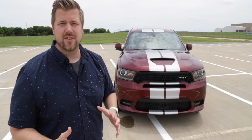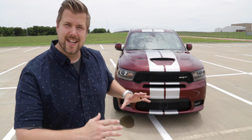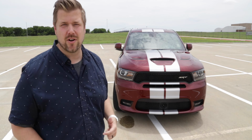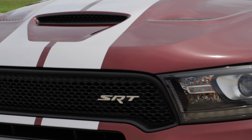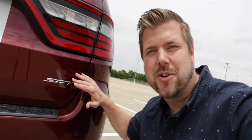So let's check out the exterior of this car, and the first thing should be quite obvious to you. That's the new dual center stripe. It's available in 5 different colors and can be had both on the SRT and RT. Now with the SRT, obviously you get these new SRT badges. You also get this super aggressive SRT hood. You get the 392 logo on the side fender, which gives you a hint at what's under this hood. And in the back, obviously more SRT badging.